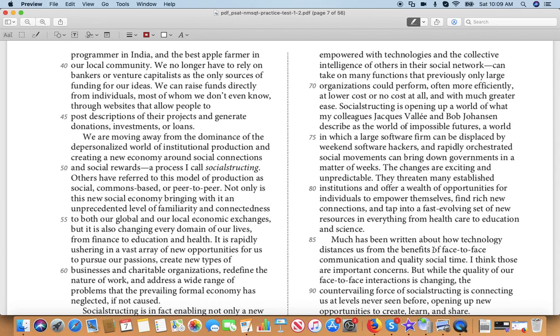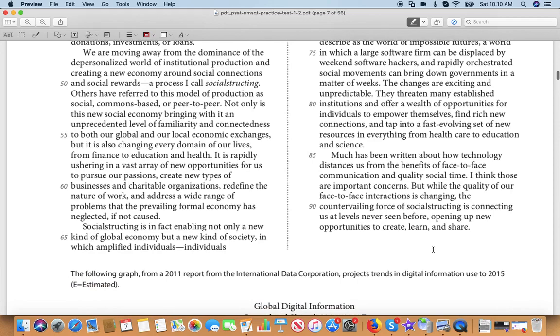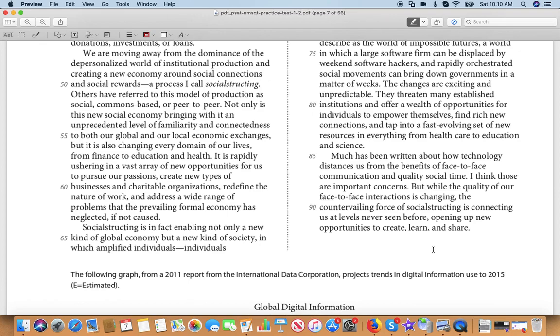They threaten many established institutions and offer a wealth of opportunities for individuals to empower themselves, find rich new connections, and tap into a fast-evolving set of new resources in everything from healthcare to education and science. Okay. Let's keep reading. Much has been written about how technology distances us from the benefits of face-to-face communication and quality social time. I think those are important concerns. But while the quality of our face-to-face interactions is changing, the countervailing force of social structuring is connecting us at levels never seen before, opening up new opportunities to create, learn, and share.